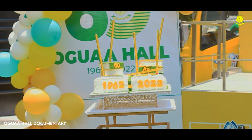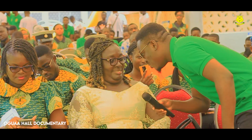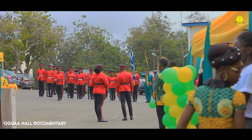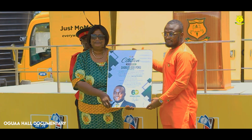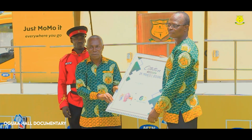The anniversary was a very colorful one, and it saw our alumni coming from all walks of life, especially alumni as far back as 72, and the current alumni attending in their numbers. We also took the opportunity to award our past hall masters, hall tutors, as well as hardworking staff, cleaners, and hall assistants in the hall. My whole life has been a life of servitude, and anywhere I find myself, I try to render my service to humanity.